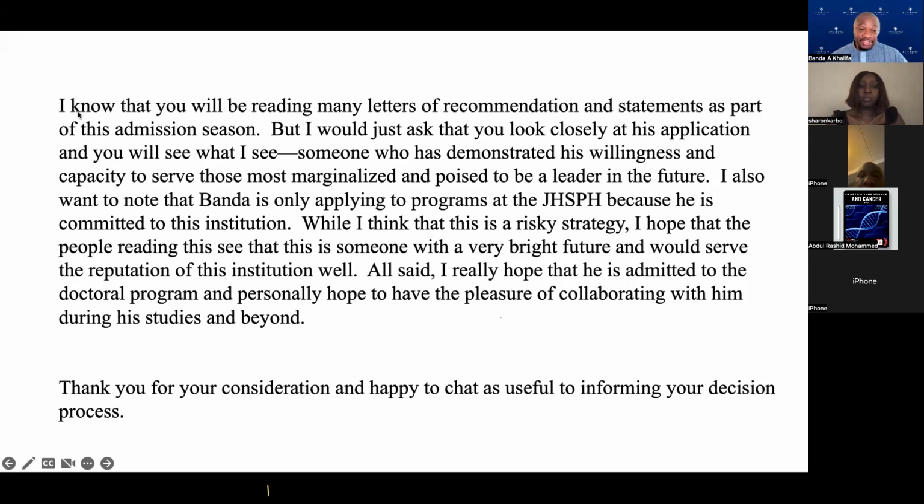This was like 2 pages. So this is the last paragraph of a 2-page recommendation, right? He says, I know that you will be reading many letters of recommendation and statements as part of this admission season, but I will just ask that you look closely at his application and you will see what I see. Someone who has demonstrated his willingness and capacity to serve those most marginalized and poised to be a leader in the field. I also want to note that Banda is only applying to programs at the Johns Hopkins School of Public Health because he is committed to this institution.